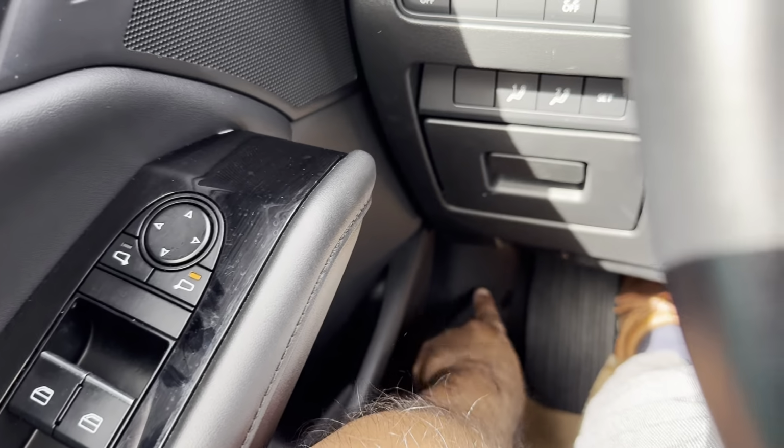But yeah, the reason why we bought this car, again, how it feels to drive, how it feels to sit in, how it looks, the all-wheel drive system as well, the quietness, the refinement. I think this is a great option. It also happens to be very fun to drive. Mazdas are known for that.